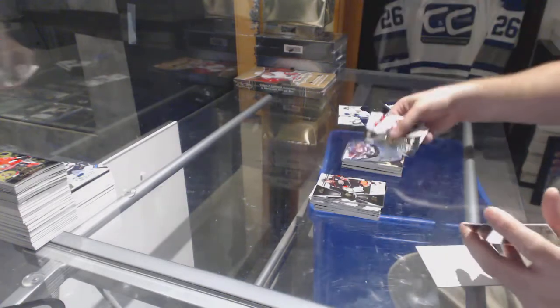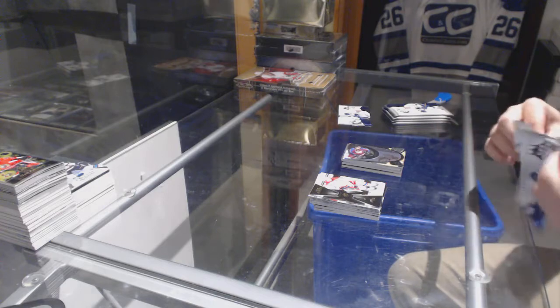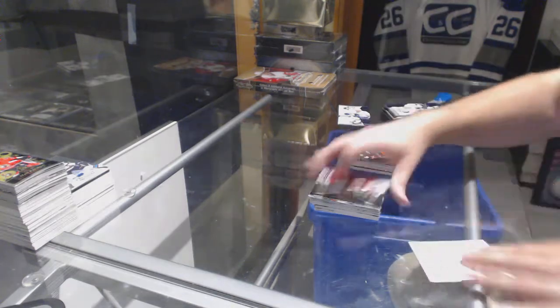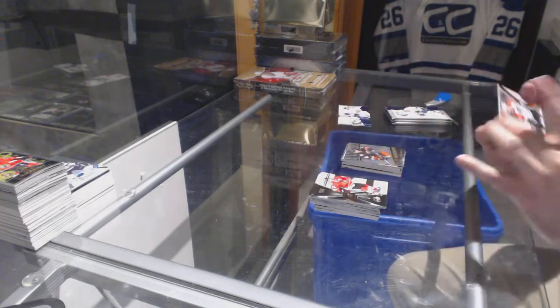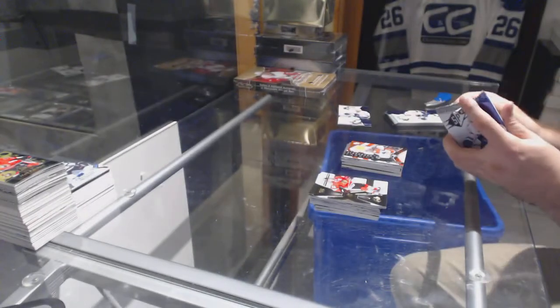We've got a McKinnon Retro for the Avalanche. Chris Wagner for the Anaheim Ducks, SPX Rookies. Flashback Fabrics for the Philadelphia Flyers, Jeff Carter.